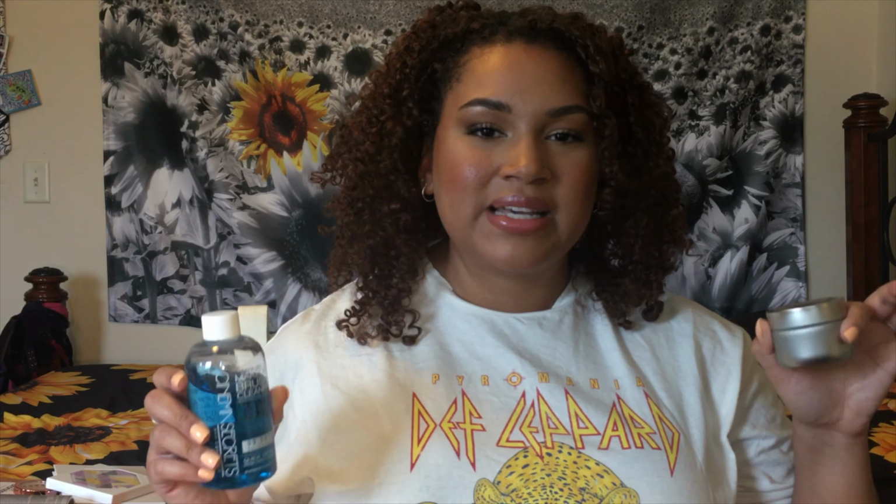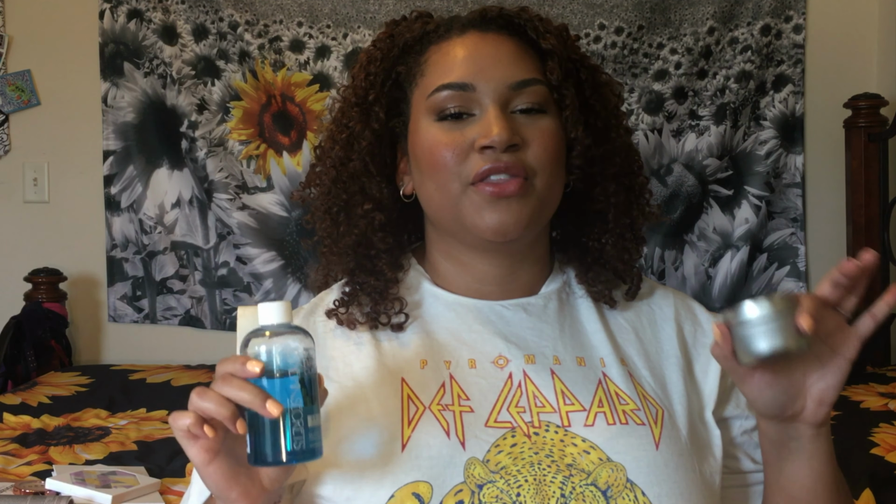I've been loving this, but it should not take the place of cleaning your brushes with soap, water, and letting them dry. I'm saying that out loud so I can remind myself to clean my brushes with soap and water and let them dry. I think that is it for makeup.